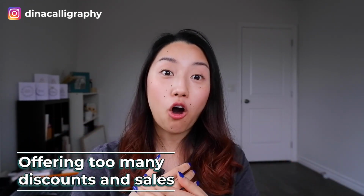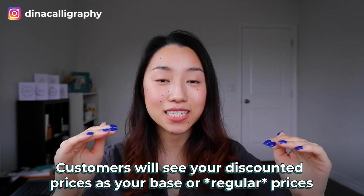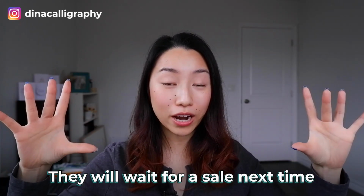Okay, the next pricing mistake that I see a lot of calligraphers making is discounting or giving a sale all the time, like having promotions and deals all the time. The problem with having so many sales and deals is that your customer will expect your prices to be like that, they'll see that as the baseline for your prices. So in the future, when they're thinking of buying something from you, they're just gonna wait for a sale and not buy from you at the regular price.